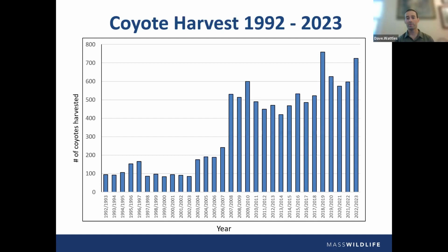And as I said, we do have a hunting season in Massachusetts. For the past 15 years or so, when our populations of coyotes have been at or close to this current level, and we've had consistent coyote hunting regulations, we've taken somewhere around 500 to 700 coyotes per year in our hunting season. So does this have any impact on our population? And the answer is no.